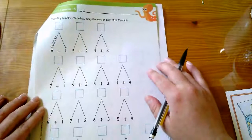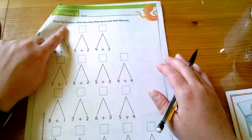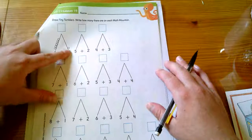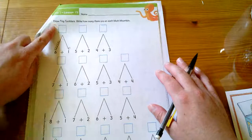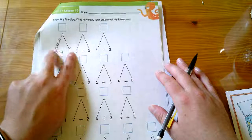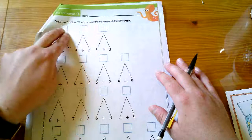For most of our math mountains, we've had a total at the top of how many tiny tumblers live on the mountain, and we've had to figure out a missing number. But today, we have to draw the tiny tumblers that are on either side of the mountain, and then we have to find out how many live on the mountain.